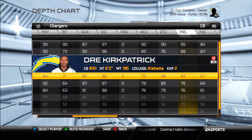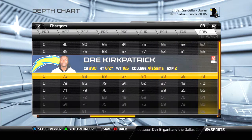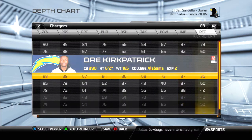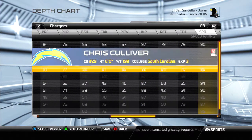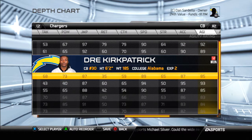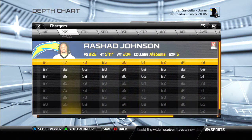Press is 95, 88, 89, which is another really good thing I like about these three. And then where are we going? Jumping, 97, 92, 87. Speed, 90, 95, 89. So, could be better, but doing what I got.